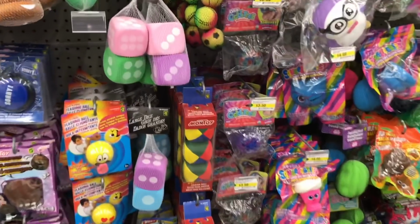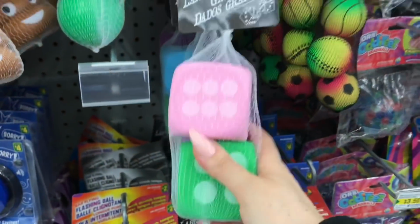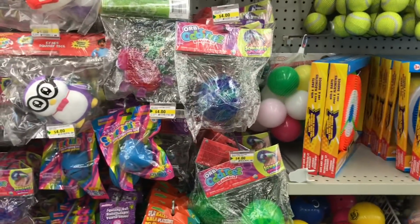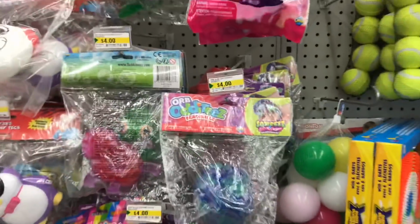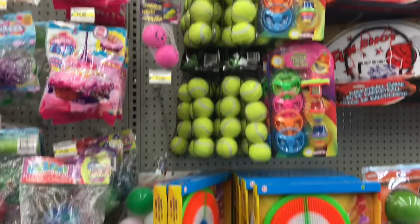So check this out. These here are the exact same packages, 2 in a pack. They're the large dice that Dollar Tree sells as well for an extra quarter. So if you want to save some money, these are really popular amongst the kids. If you're making the tic-tac-toe things, just come on over to Dollarama.